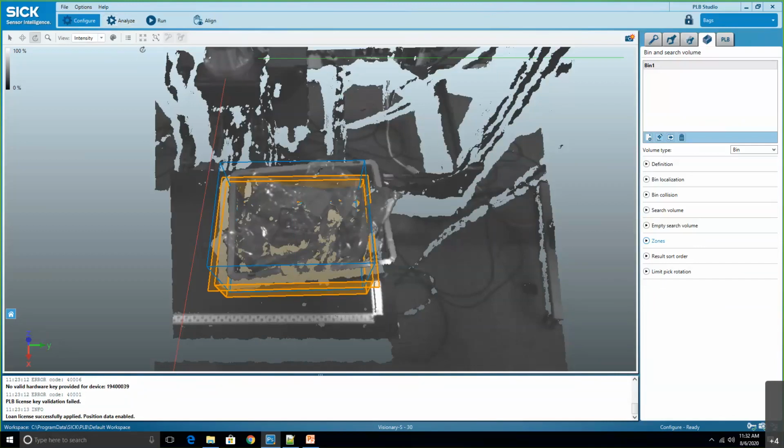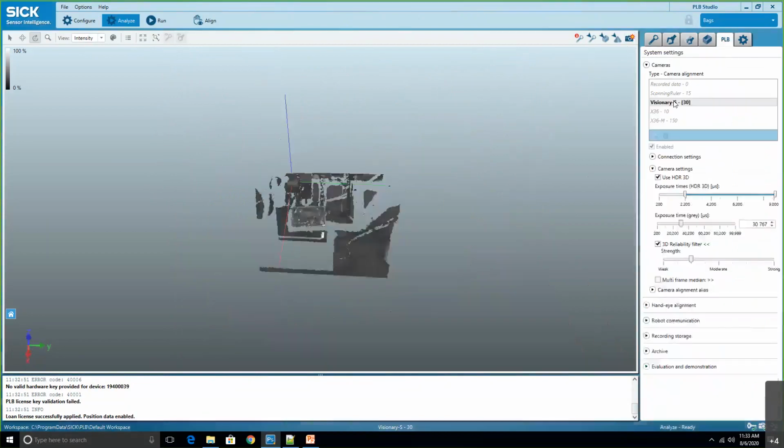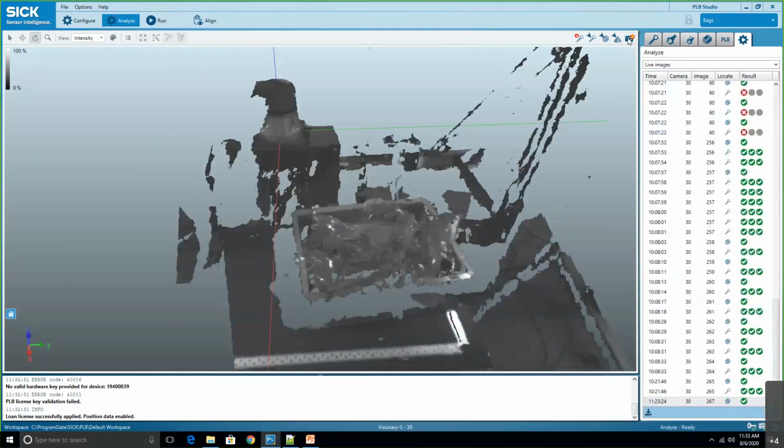All right, so from there, we're going to go ahead and go to Analyze. And the analysis actually gives us a chance to understand what's happening when we're localizing and finding these parts. It allows us to debug. Instead of having to guess what we did wrong, we can actually see what we did wrong. And so I already have my camera set up, and you can see this here. My Visionary S is what's actually activated here. And I can change my parameters for my Visionary S right from PLB. I don't have to go to SOPAS or any other software to change these parameters. So I can take images right here.